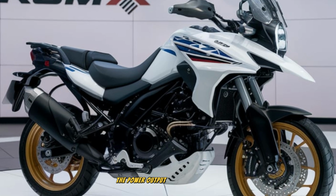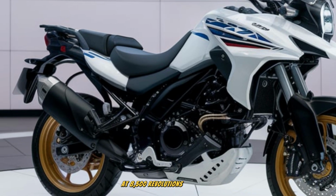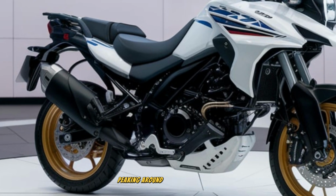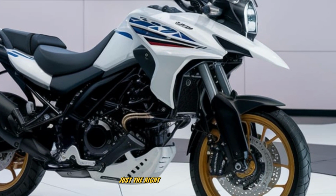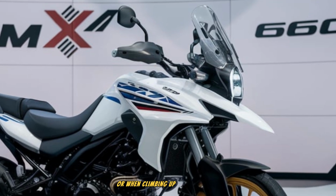The power output comes in around 75 horsepower at 8,500 revolutions per minute, with a healthy 65 Nm of torque peaking around 6,800 revolutions per minute. It's got enough grunt to make highway cruising a breeze, and just the right amount of low-end torque to feel confident on gravel or when climbing up uneven terrain.